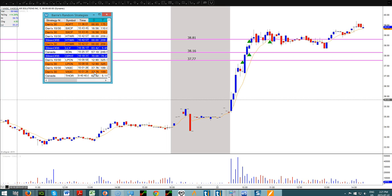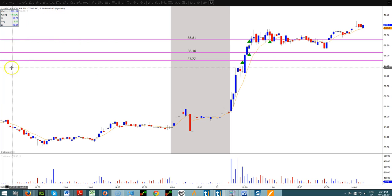VASC. The trigger was at 37.76. Now, I'm going to go back to these. I want to show you some of the other ones that I didn't take, but I actually took two of them, VASC and LPCN. So VASC, again, the trigger right at 10 o'clock was at 37.76.